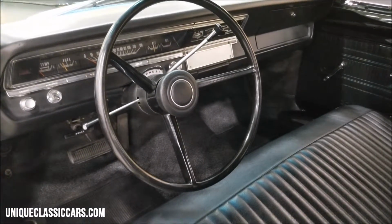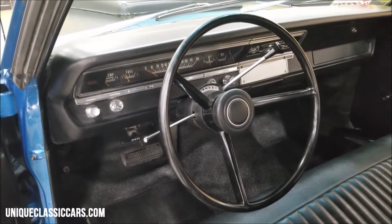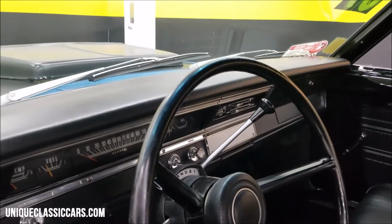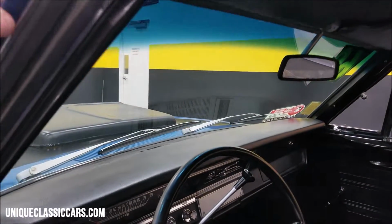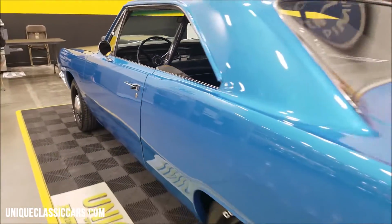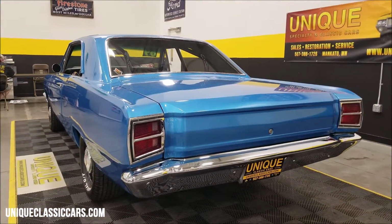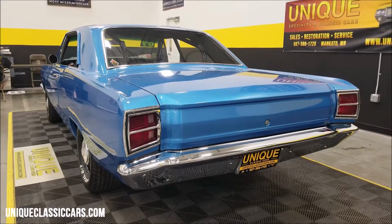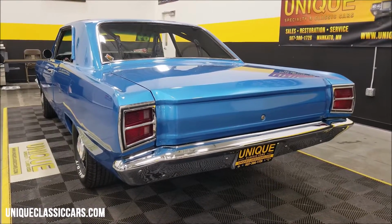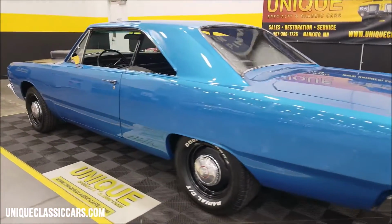It's a good runner, no doubt about that. Gauge is in working order. Again, the wipers work. I'm going to give you a little bit of throttle so you can hear this. Definitely healthy. No doubt about that. See how easy and nicely that door closes. Come around to the back of this. Listen to this one. It will run in any octane gas too. Regular old premium will be fine. Wow, that sounds good.